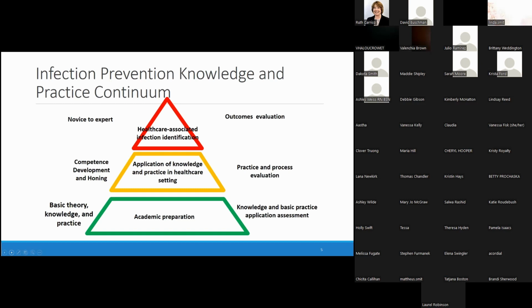The second level is the competence development. In this level, after school you go into the real world. Now here, there are a lot of variables that are not controlled. Here's where we actually have to practice. And this is where practice and process evaluation takes place. For example, we look at things like how often central line dressings are done, how well we perform these, and we apply that knowledge we gained during academic preparation into the real world.